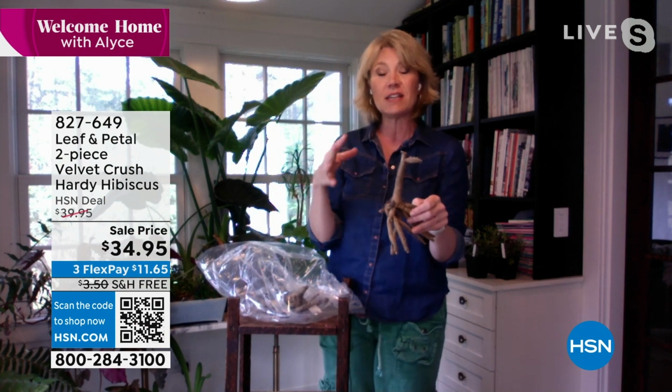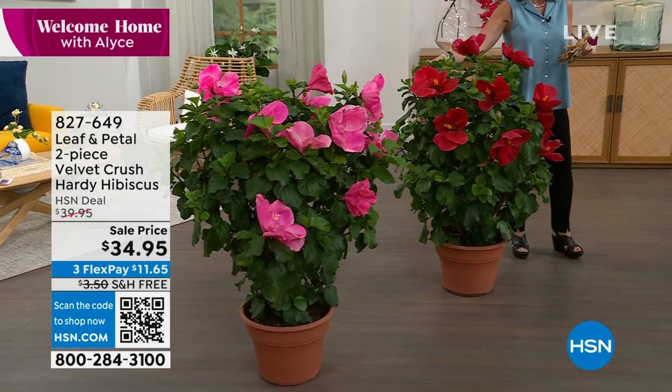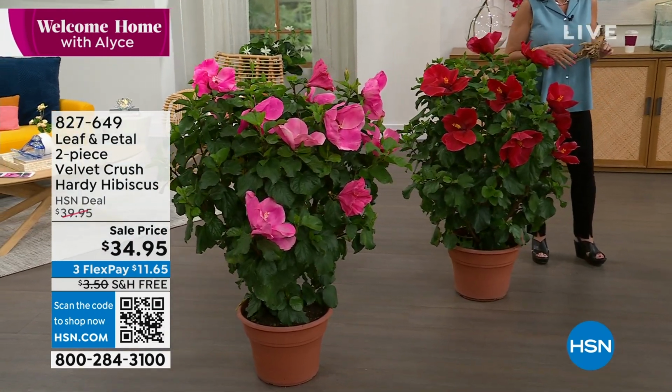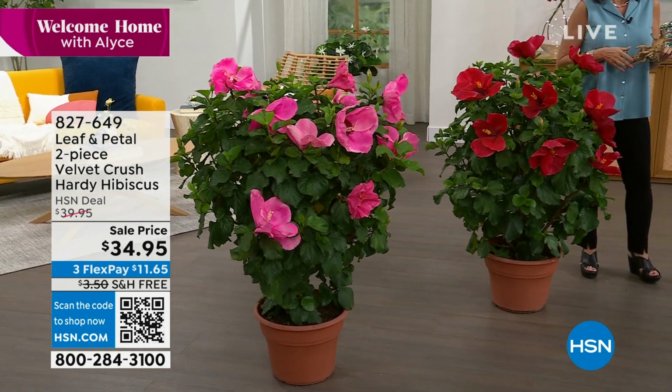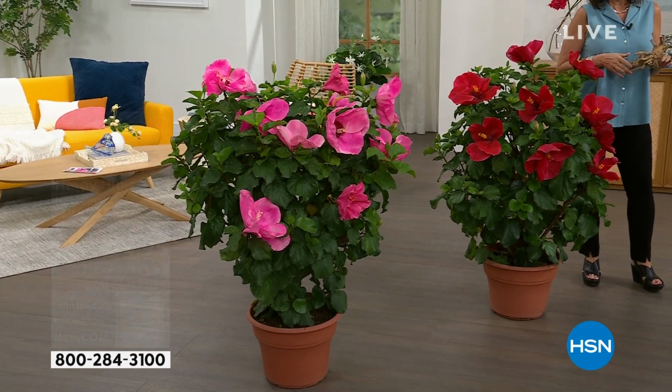So if you have an area that maybe needs some color, sort of like late July, August into September, that's when they're going to reach their full peak. And then they're going to literally start doing this year in and year out. These are perennials, so they're going to keep coming back for you every year.